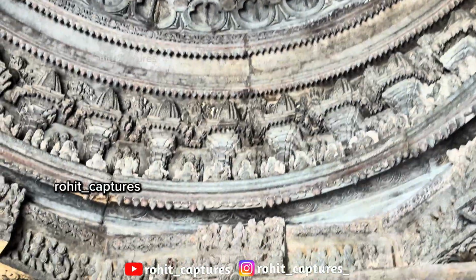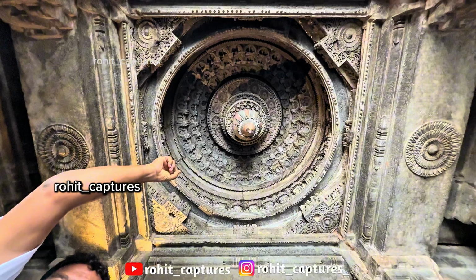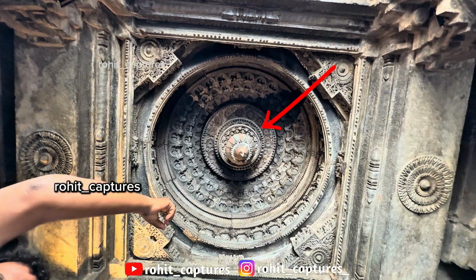It's a U-shaped design. This is the roof of the cows, just like a horseshoe. The center one is hanging like this. Actually, this is the bud of the lotus flower. This is the initial stage, the bud stage.